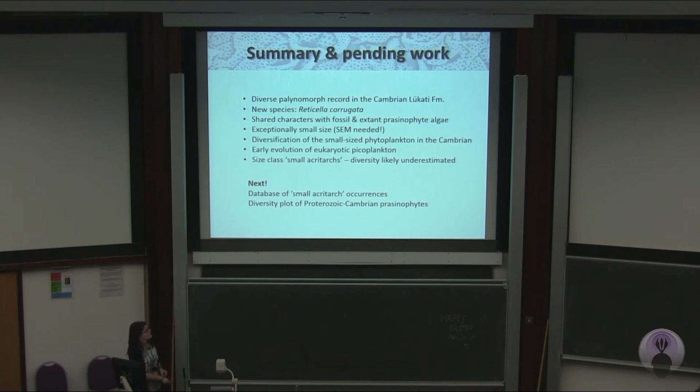And we have the diversification of tiny phytoplankton in the Cambrian, which could be the onset of eukaryotic picoplankton. This new size class of small acritarchs was likely underestimated because you need SEM to be able to identify them. So we are currently compiling all the literature references to acritarchs, maybe 5 to 10 micron in diameter, and also making a diversity plot of the Cambrian prasinophytes to see how they evolved.